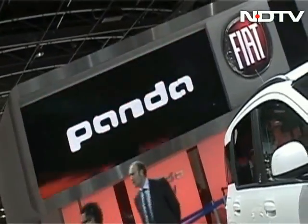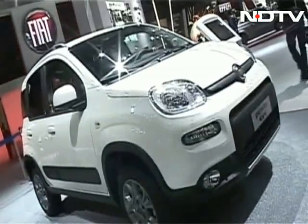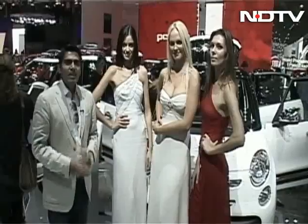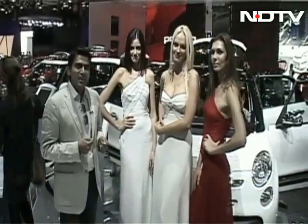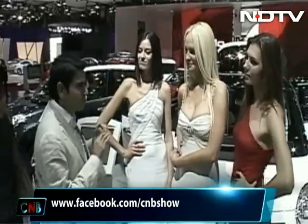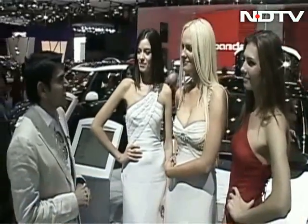Meanwhile, here's the long and short of the new Fiat Panda, which in its new 4x4 avatar is kinda SUV-ish too. Now you've heard the term tall boy when it comes to the automobile industry. Well, we've got a whole lot of tall girls here, I can tell you, at the Fiat stand. And ladies, I think you are definitely the tallest women here at the Motor Show this year.